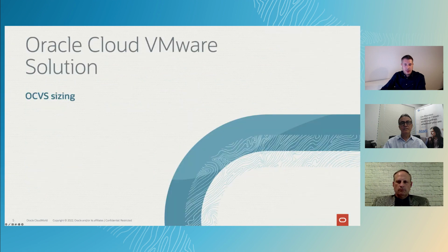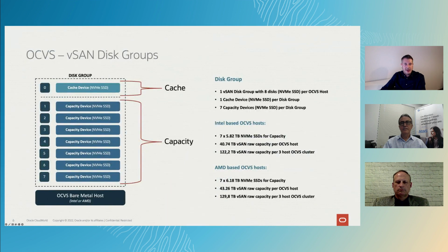From the sizing perspective, we have many factors that are influencing the sizing of an Oracle Cloud VMware Solution. At first, I would like to give you an introduction into the storage layer that is influencing the sizing. Based on our ESXi hosts, we have a construct called a vSAN disk group. This is a common construct which is essential in VMware vSAN clusters. So basically, what we are utilizing here is the 8 local disks that we have in each ESXi server. And one of the disks is used as a cache device, and the other 7 disks are used as capacity devices. So the capacity devices in this case represent the amount of storage per host that is available to store virtual machine objects.